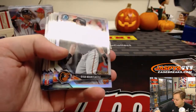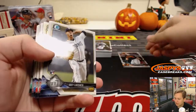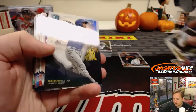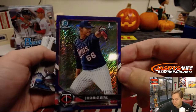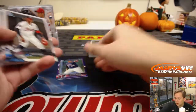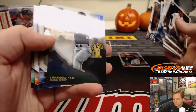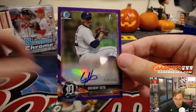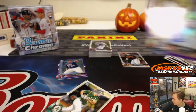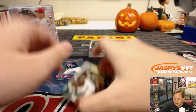All right, back to Bowman Chrome. Ryan Mountcastle, number 499, not Haskell. Purple, number to 655, of Bruzdar Graterol. Sandy Alcantara right there. Corbin Burnes. Got a purple auto, Gregory Soto, 234 out of 250. Tigers. With the first Bowman, 234 out of 250 autograph. Nice.